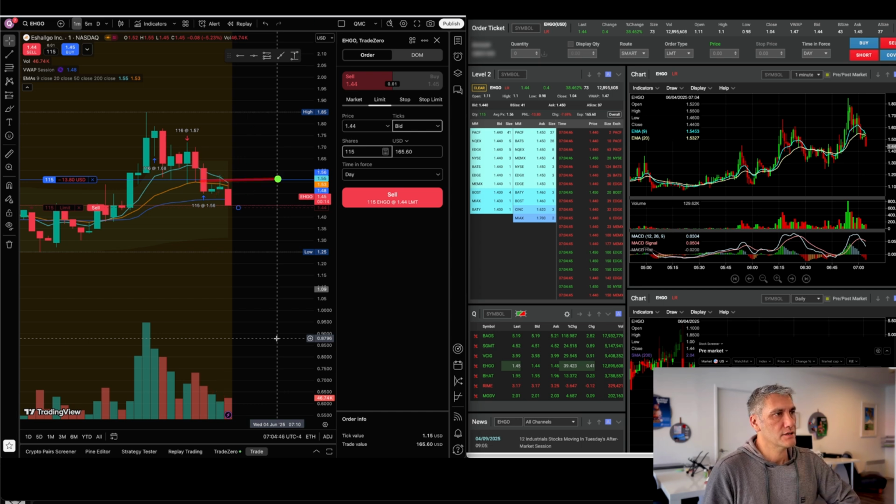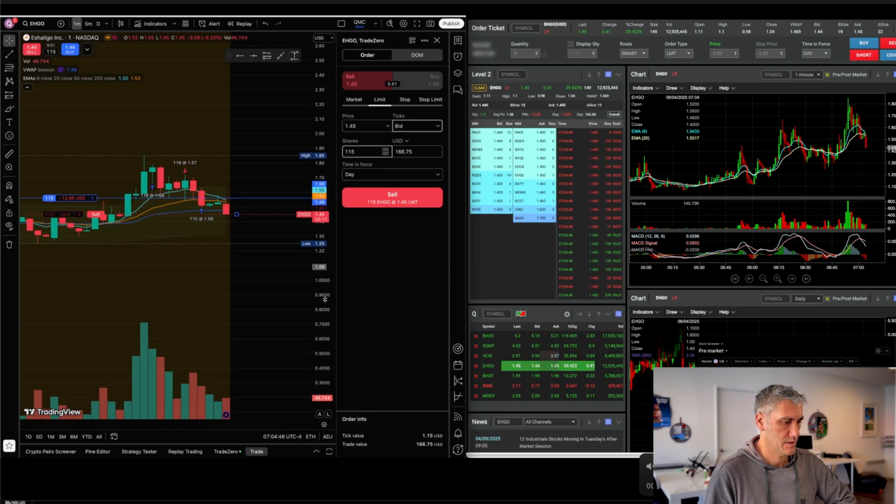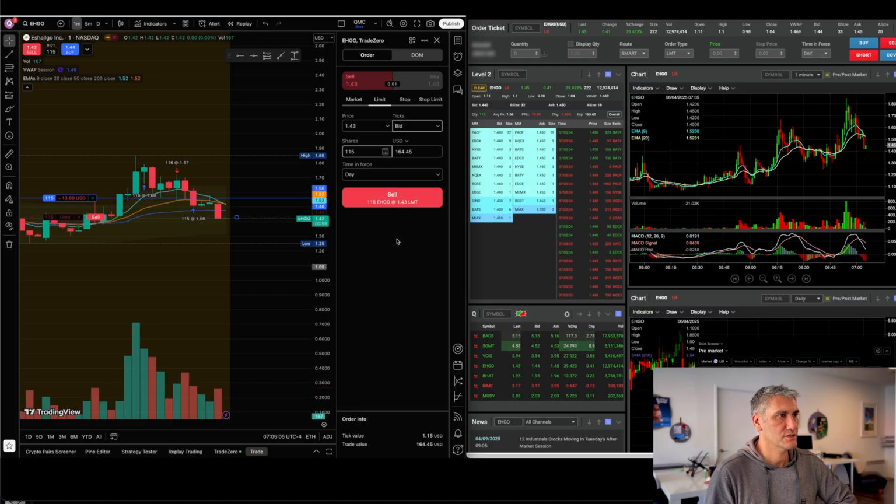So that should have been an exit, and then a wait to see what it does, and if it broke higher and made new highs, then maybe a new trade. But it didn't. It broke back down and broke through the VWAP pretty much straight away. So yeah, and I'm still not selling. It's broken through VWAP. I should be getting out.